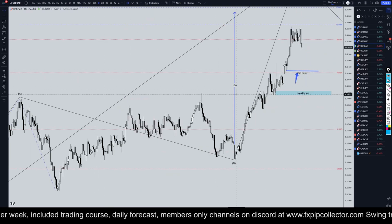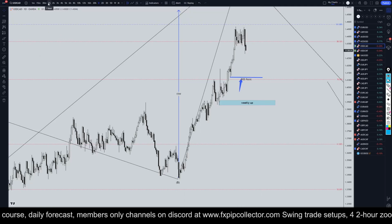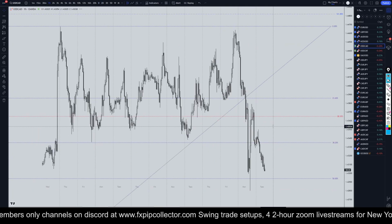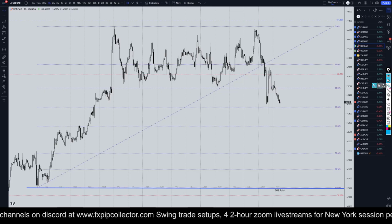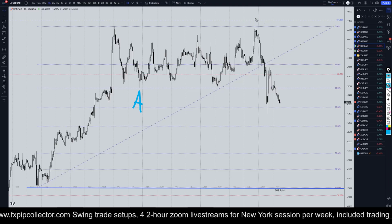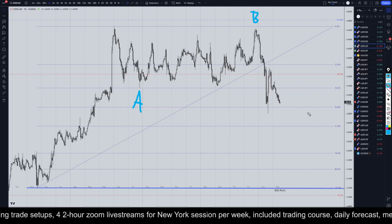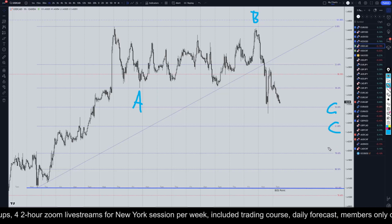So let's keep all this in mind because, like I said, the higher time frames are so important. I don't care if you're trading on the 1 minute time frame, the daily time frame is such an important analysis for everybody. So going down to the 1 hour time frame, just like I was saying yesterday, I think this is likely an A. I think this is likely a B. I think we could already be in a wave C. I'm watching my Fibonacci levels very closely.